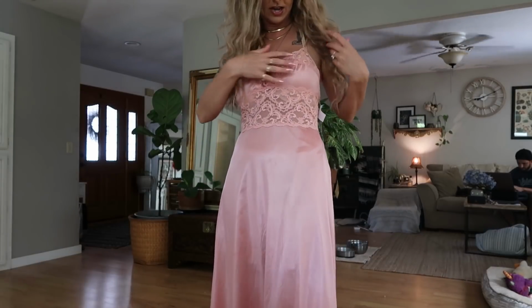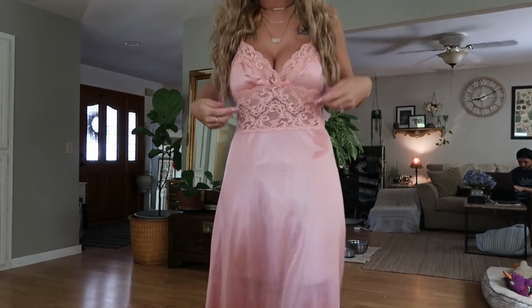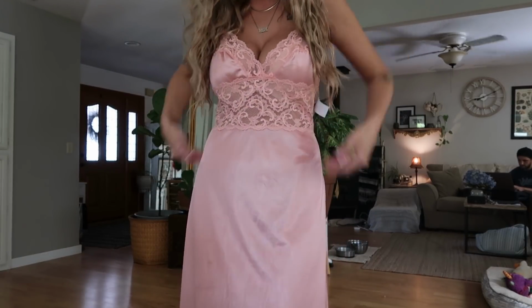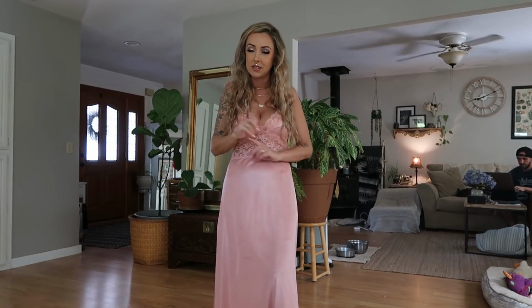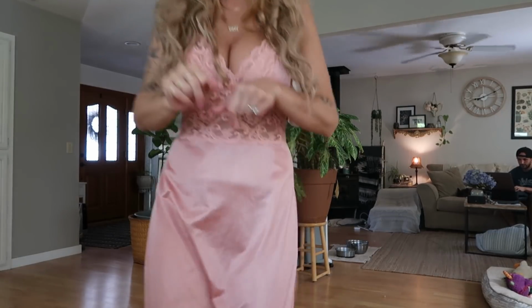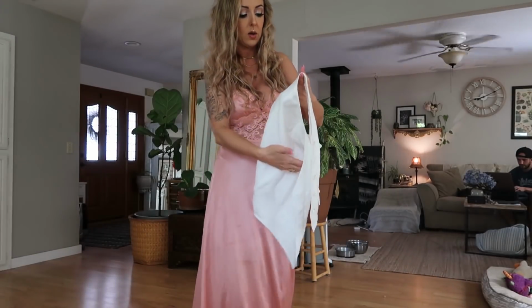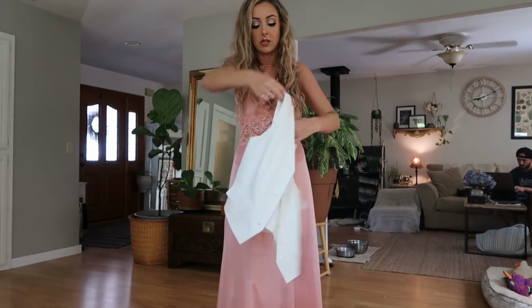I love the chest detail, even though I am a little heavier chested, so I'm going to throw something over the top, but I love that it has this lace cutout area right here. I tried a few different things, but this is what I ended up liking the best today. A cute suit vest from Gap that I thrifted a little while ago. I actually haven't had the chance to wear it, but I feel like it looks pretty cute.